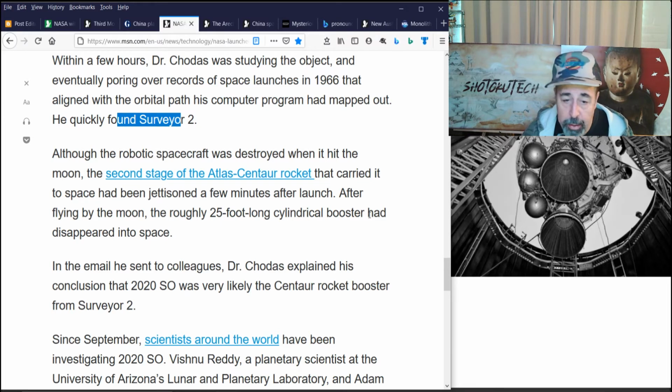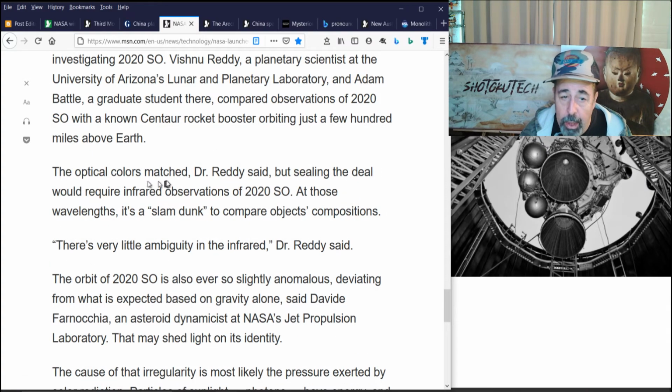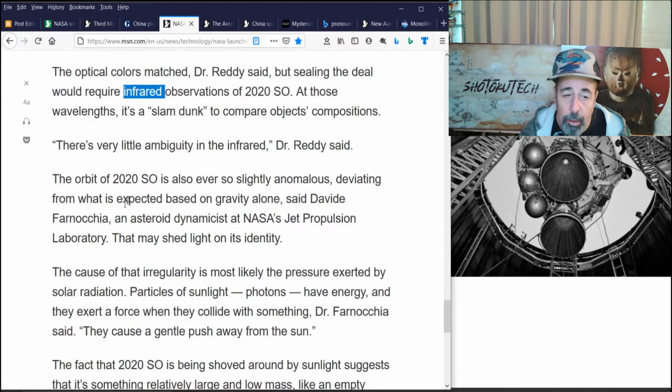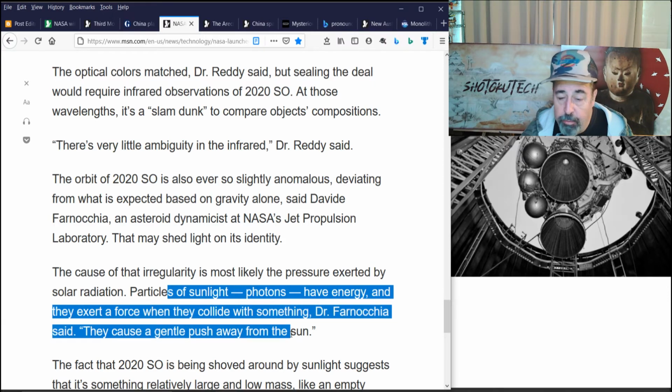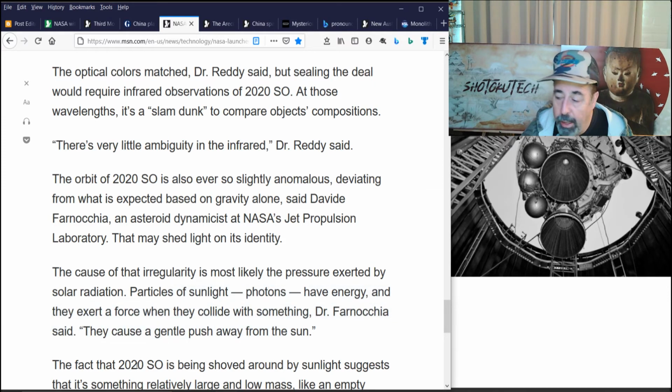It's basically orbiting the sun in a similar orbit to the Earth. The optical colors have matched. This 2020 SO looks like the Centaur rocket. But they need infrared observations. The orbit is a little bit different from what they expected based on gravity alone, and they expect that that was due to the pressure of sunlight, the photons, the energy that is exerted when they collide with something. So they're causing a gentle push away from the sun on this 2020 SO.